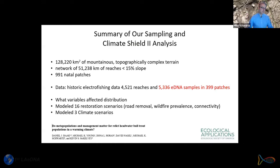399 patches, okay? So let me walk you through the data set a little bit. Start at the top. The area we're looking at is 128,000 square kilometers of complex mountainous terrain. We have a network of 51,000 kilometers of stream reaches that are under 15% slope. We started off with a patch. The area has 991 patches of water, and a patch I'll describe in a minute.